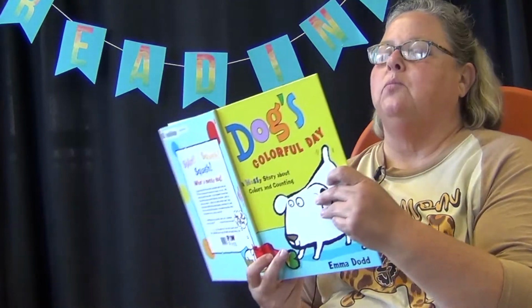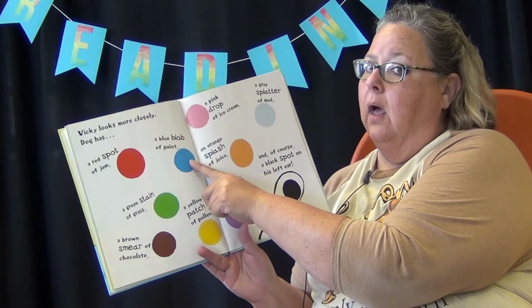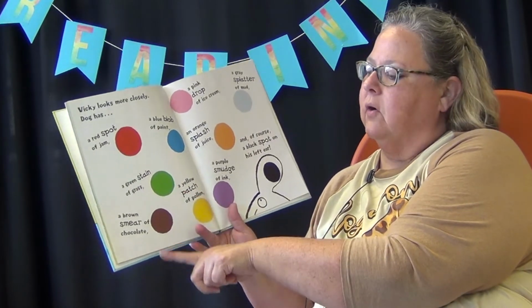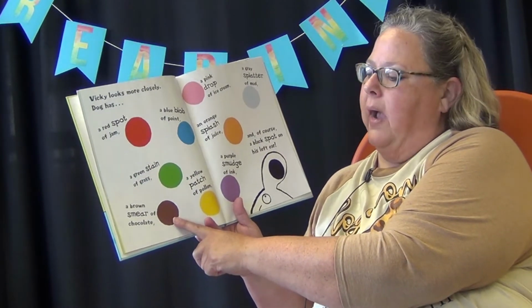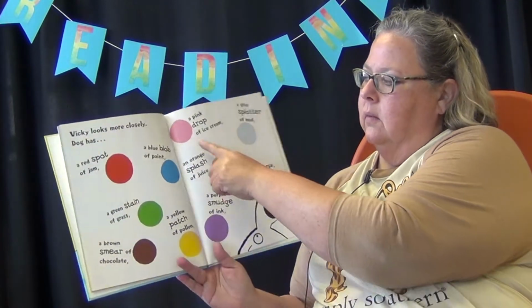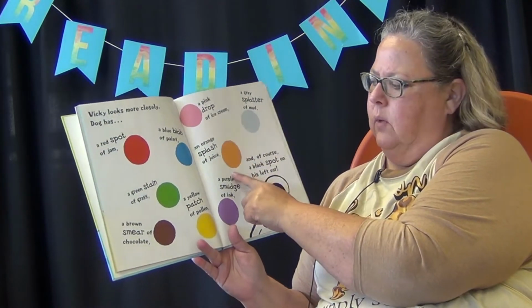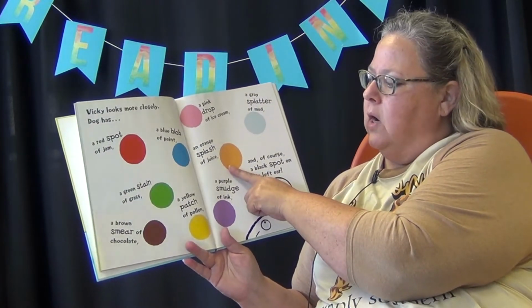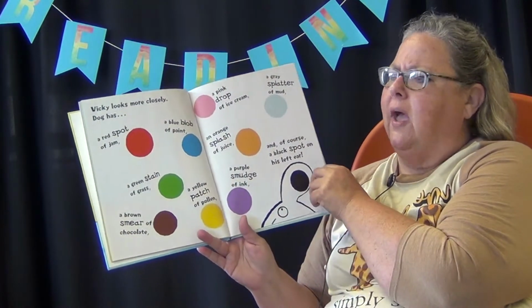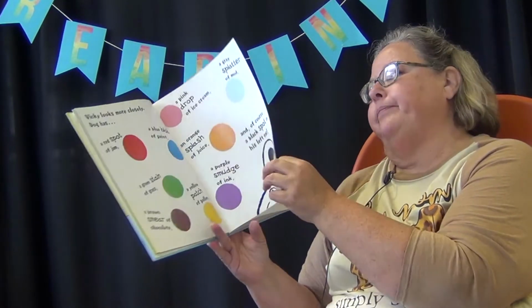Oh my, Vicky looks more closely. Dog has a red spot of jam and a blue blob of paint and a green stain of grass. And what color is that? Brown smear of chocolate. A yellow patch of pollen. A pink drop of ice cream. A gray splatter of mud. What is that? Orange, right. An orange splash of juice. And Miss Tracy's favorite, a purple smudge of ink. And of course, a black spot on his left ear.